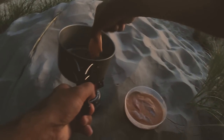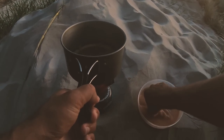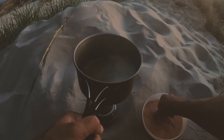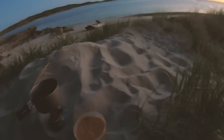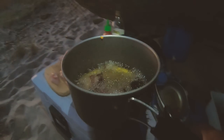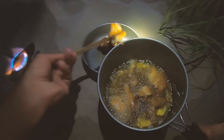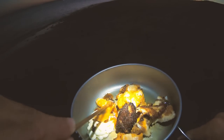Then we might just tilt this in and just pop them in. Should have probably put some flour in to dry it up first to make it stick a bit better, but there's no time for that. Okay. Man, to think this fish was swimming probably 20 minutes ago. Crazy fresh.